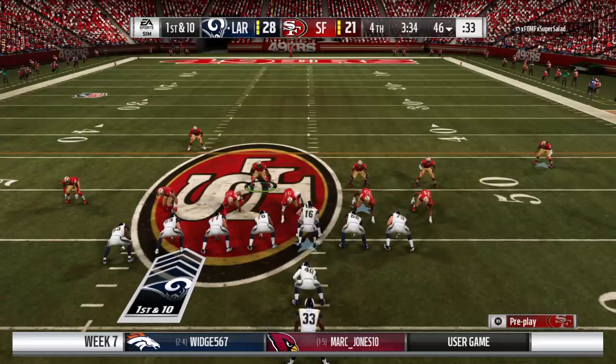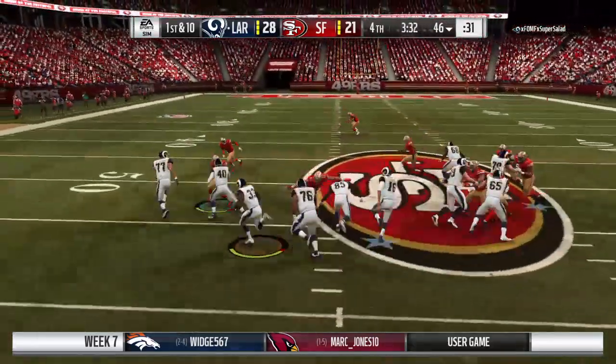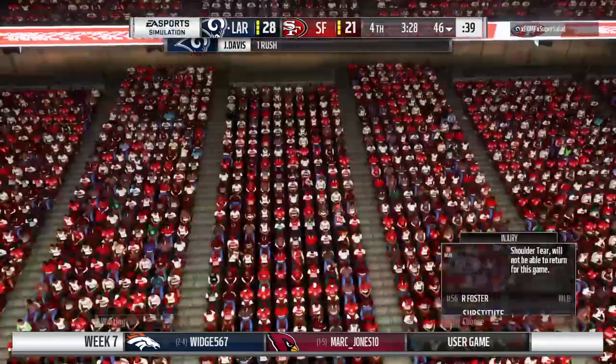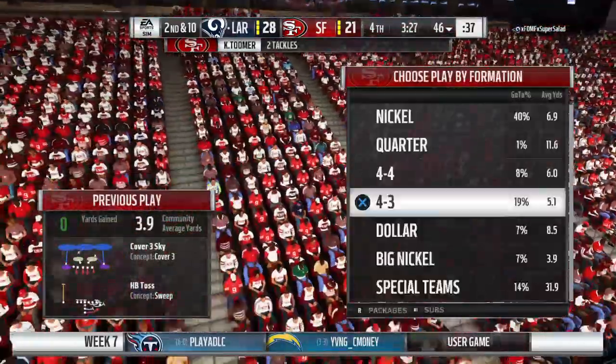Hey, boys, you got 4. 4 down. They keep it on the ground. This time it's Davis looking to find a lane, but he can't. Reined in at the line of scrimmage. No gain on the play there.